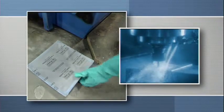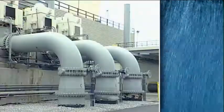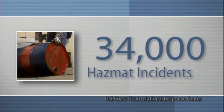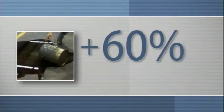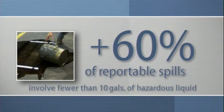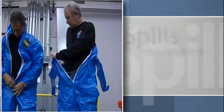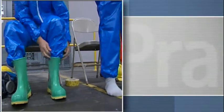Most reportable spills occur in fixed facilities, factories, laboratories, plants, and mills. In 1 year alone, over 34,000 hazmat incidents were reported to the National Response Center. Over 60% of these spills involve small quantities, fewer than 10 gallons of hazardous liquid. Most people think that spills can't happen to them, but spills can happen at any moment in your facility, and that's why you must practice and be ready to respond.